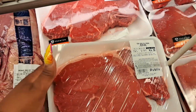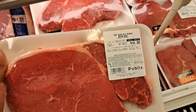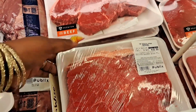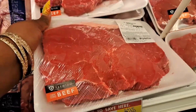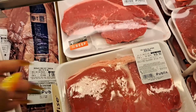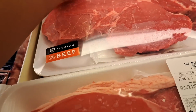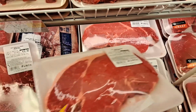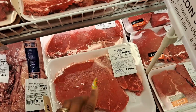Call me what you wanna, but I'm gonna get a deal, okay? Because baby, right here I'm looking at a top sirloin steak, boneless, premium USDA choice steak. $14.38, $15.50, $15.42, $16.78. That's not a good one for me. If you ask me, that's not a good deal on that one. $15.42. All right. If you must have you some steak.